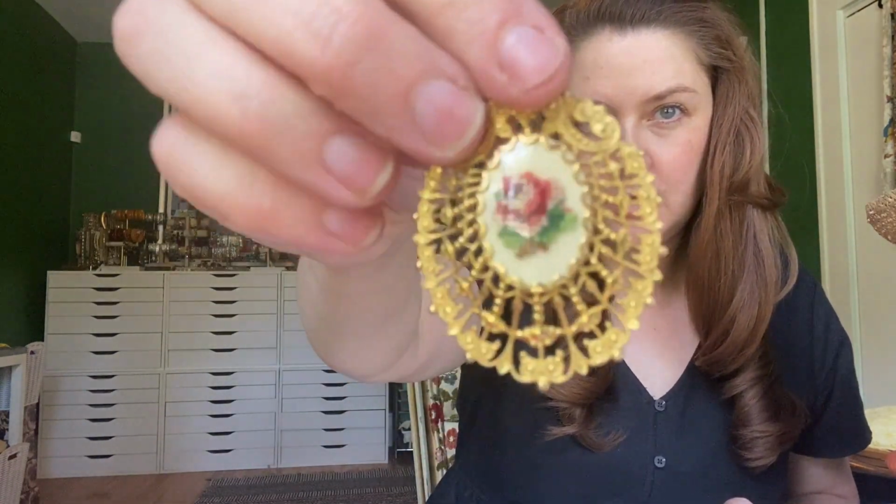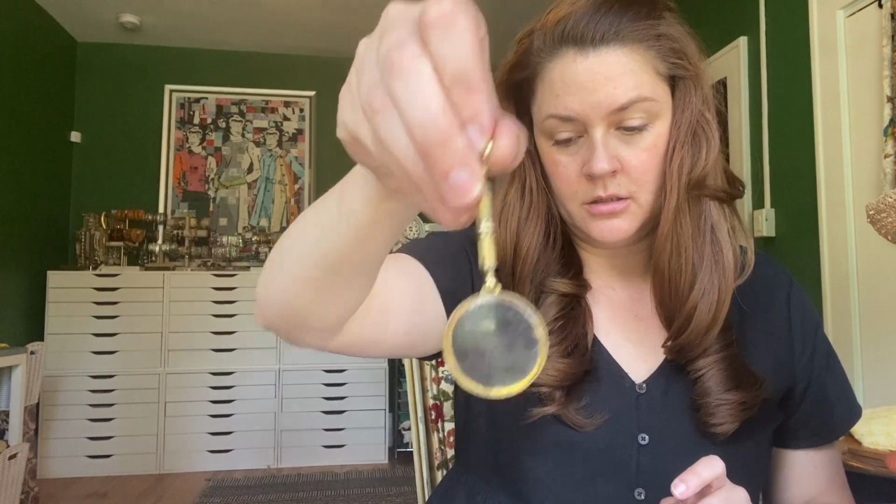Okay, so let's start doing some of the jewelry, and I just got this stuff in a lot. Some of it is much older, some of it is not super old. And these are all pendants. Some of them I can probably find chains for, others I may not be able to. A little magnifying glass. This is like a money clip, but hold on, yeah. So this opens and bam, bam.